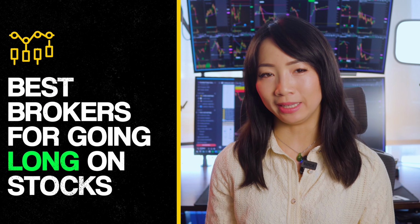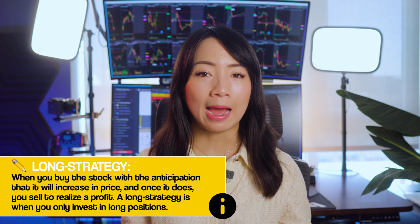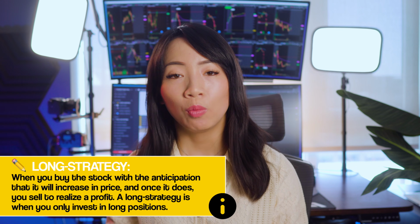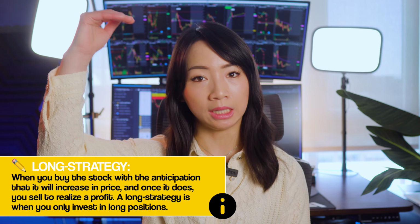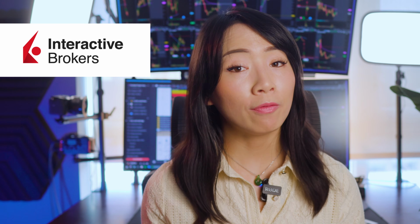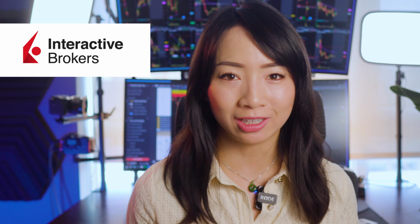Let's start with the best trading brokers for going long on stocks. A quick recap, going long on a stock means you're buying and holding the stock with the expectation that it's going to increase in value in a short period of time if you're day trading. First, we have Interactive Brokers. When I first started learning to day trade, I personally started with only long strategies, and that's how I built up my small account from $2,000.